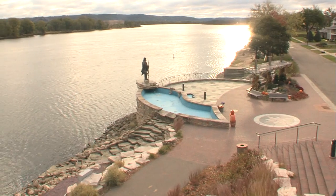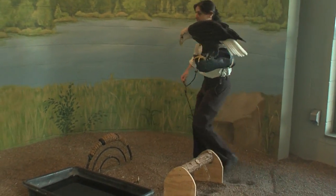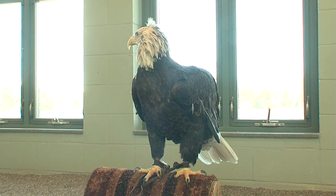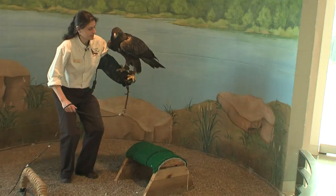In the winter months, this particular stretch of the Mississippi River remains open, and so bald eagles from all over the upper Midwest and even up into Canada are going to push down this way to find that open water and food source all winter long. Here you go. And we are also then home to 5 permanently injured eagles, so if you don't get the chance to see the wild eagles, you'll definitely get to meet those bald eagle ambassadors that we have here with us.